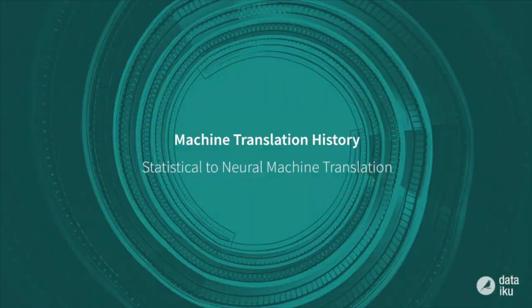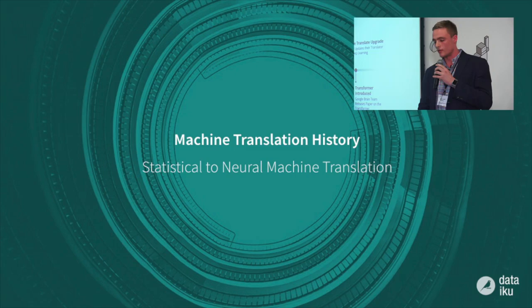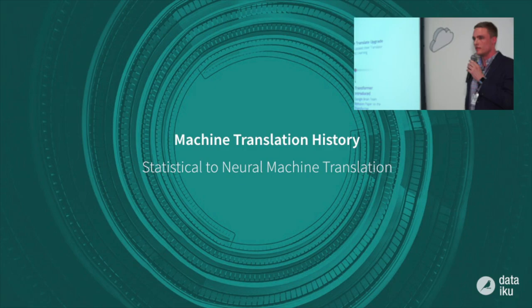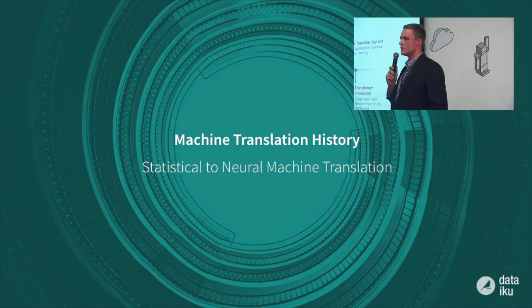And now I'm just going to give a quick machine translation history, so you can see the progress and how far we've come. The first translator ever to be public was created by IBM in Georgetown in 1954. And this was a purely rule-based statistical model. Then in 1996, the first web-based translator tool gets released, called Babelfish. And then 10 years later, Google Translate gets released. And then it wasn't until around 2013, 2014 when the deep learning revolution started.